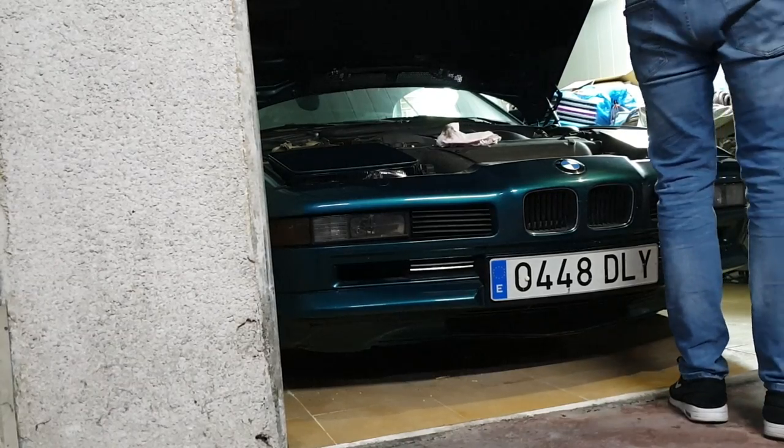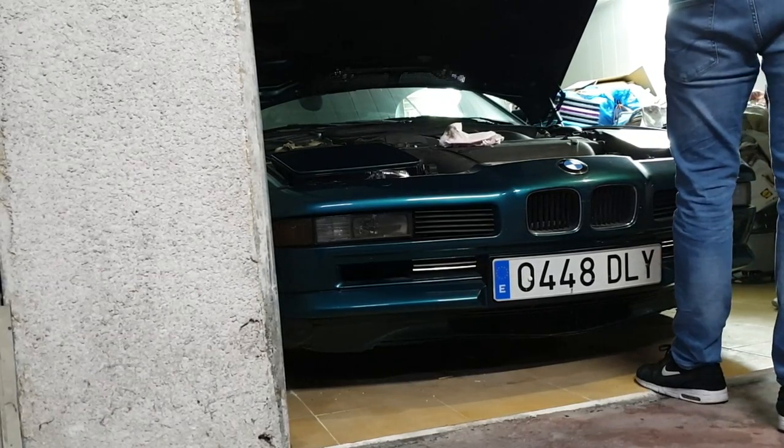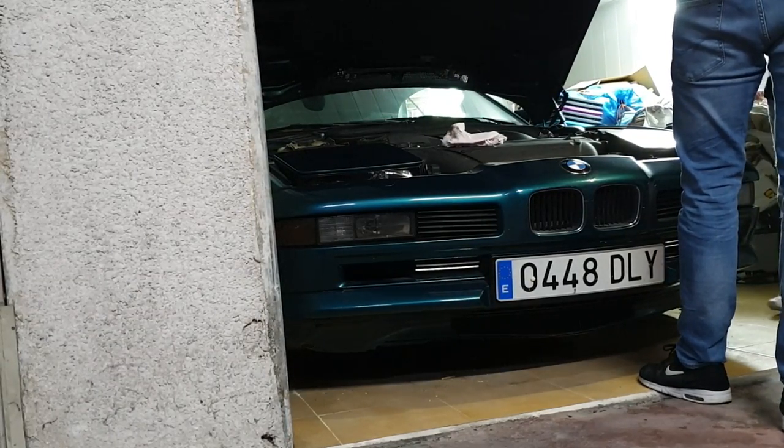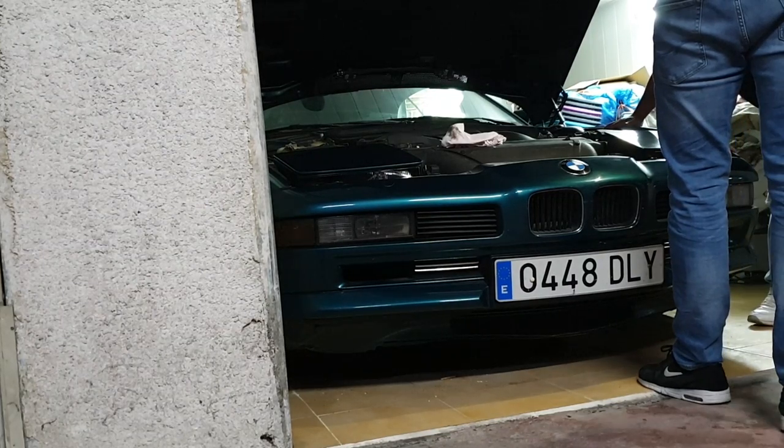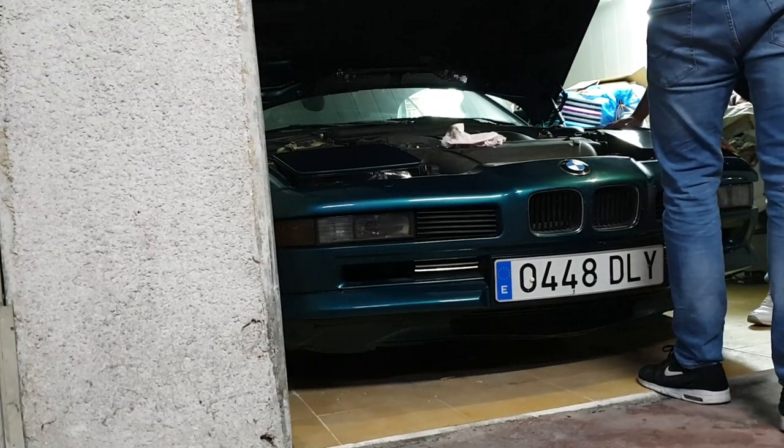More or less, okay. So I'm trying to ask your father if it's possible to get a pair of batteries to put on the car so I can just hear the engine turning over, if you understand what I mean.